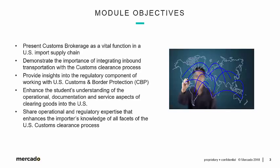With our disclaimer stated, we can say that we have a lot of great material in this module, all related not just to customs clearance in the United States, but all of the upstream activities that we've been talking about from the very beginning, starting in Module 1 up through Module 8. Within that context, our objectives are clear.